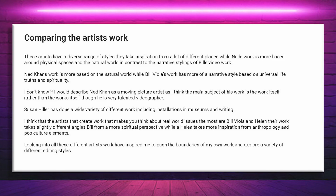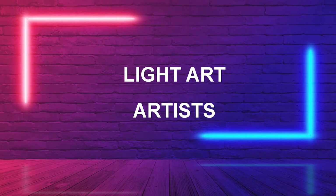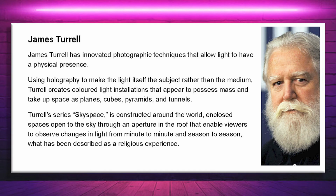Light art artists, starting with James Turrell. James Turrell has innovated photographic techniques that allow light to have physical presence, using holography to make the light itself the subject rather than the medium. Turrell creates colored light installations that appear to possess mass and take up space like planes, cubes, pyramids, and tunnels.